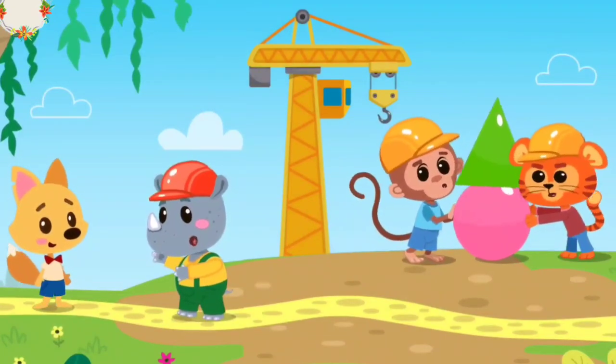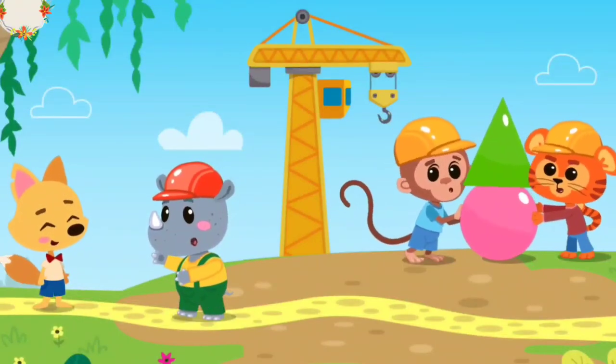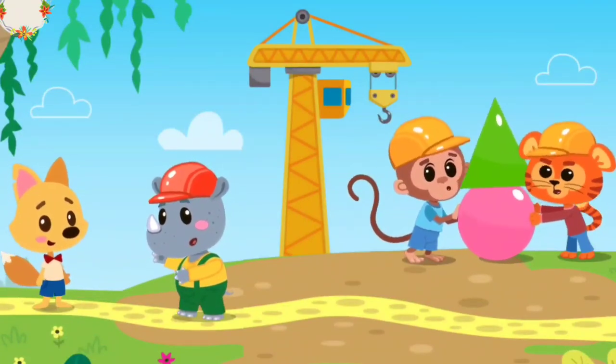We've started building a playground in our town, but our friend, who knows which parts we need to use to build it, got sick. We have a lot of building material. Please help us sort out the parts and build a playground.